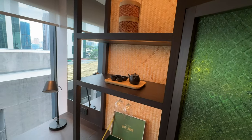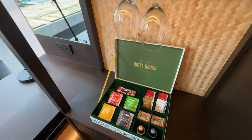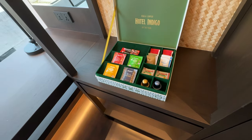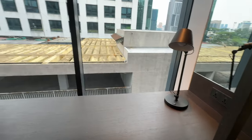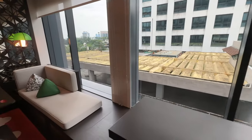On the other side of the cupboard are more display items with a few wine glasses. There are various tea and coffee powder and capsules which come complimentary. Beside the business table, there are Type G plugs and a USB port. IHG Hotels practices paperless nowadays, and therefore neither pen nor pencil is provided.